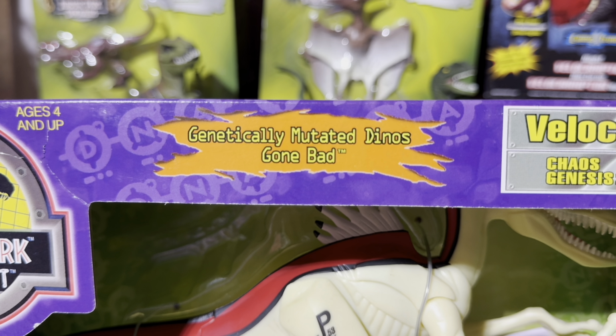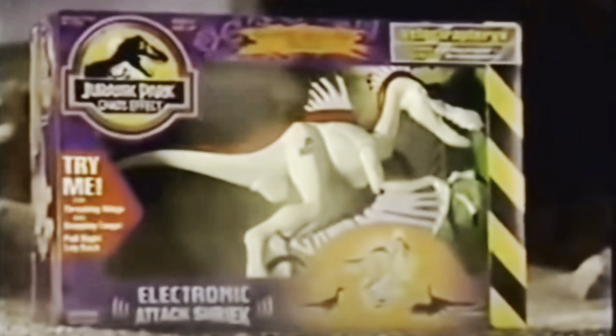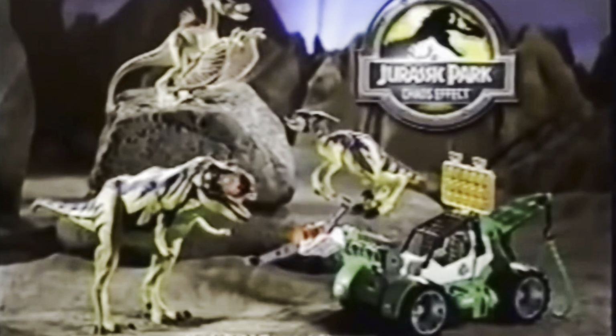And one of the crazy things about this toy line and why it's so rare is because Jurassic Park Chaos Effect was supposed to have a TV show following the release of the toys, but unfortunately this TV show got canceled. And when that got canceled, the toy line got shut down, and then it made them very, very scarce and made them probably the rarest Jurassic Park toy line of all time because of that.